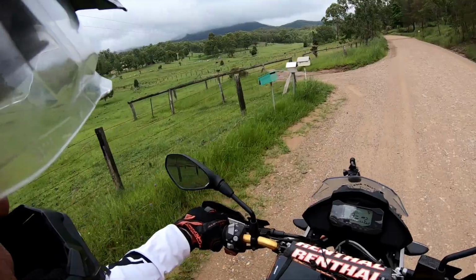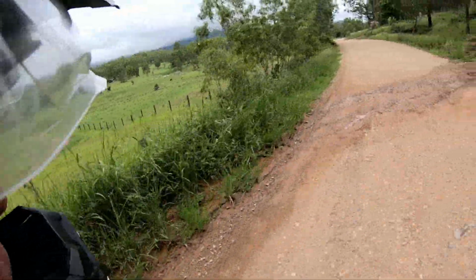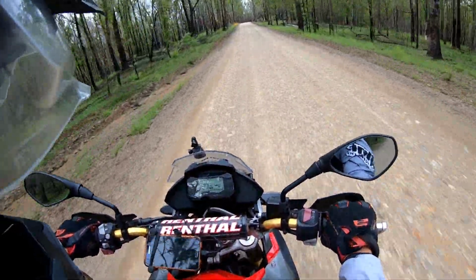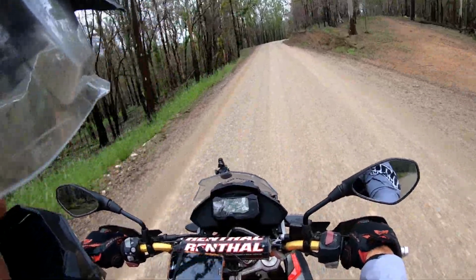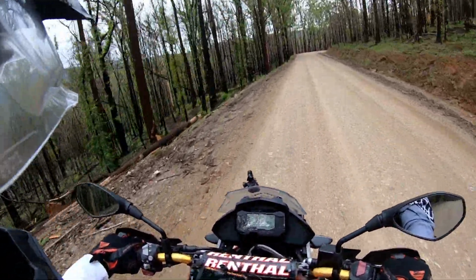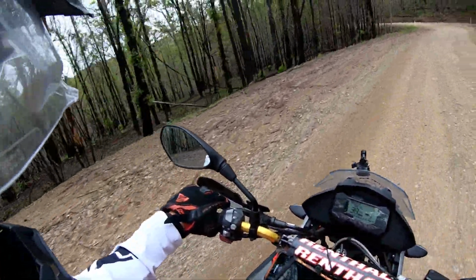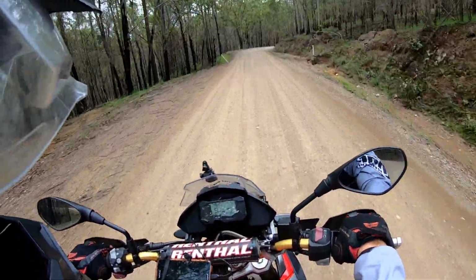I remember going through this section looking at these farms and feeling sorry for them, having no grass for their cattle and just dried looking stuff. But now, as you can see, just vivid green. Yeah, a bit more obvious with the fires here. This is where they were more intense, so they're taking a bit longer to come back. But look, you can see the trees are all furry green with new growth. Such a contrast.